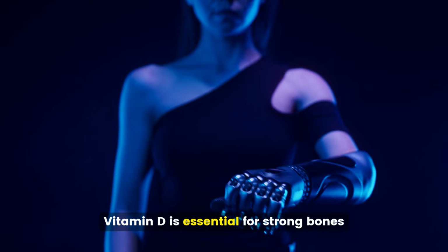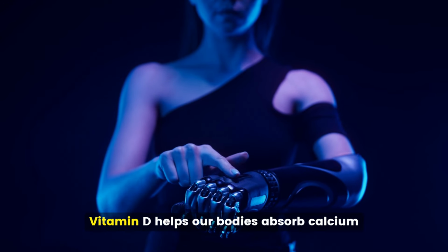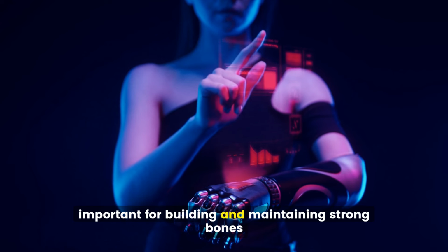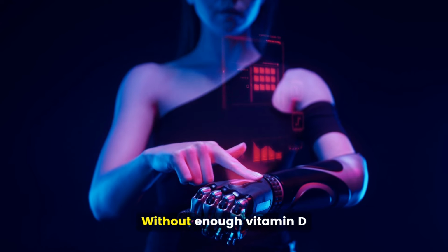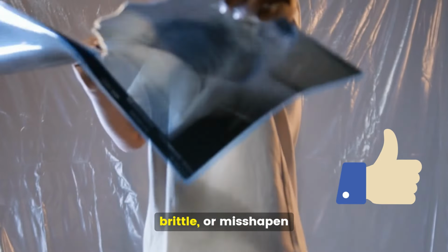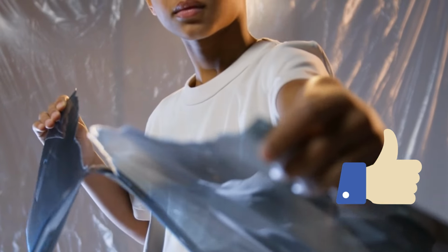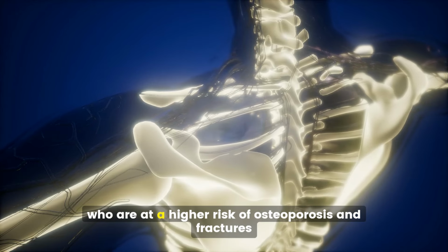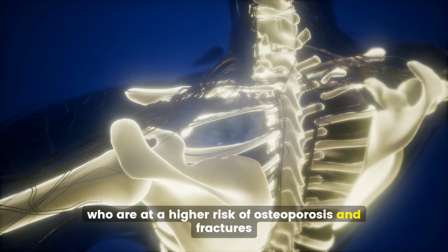Vitamin D is essential for strong bones. Vitamin D helps our bodies absorb calcium, important for building and maintaining strong bones. Without enough vitamin D, bones can become thin, brittle, or misshapen. This is especially crucial for older adults who are at a higher risk of osteoporosis and fractures.